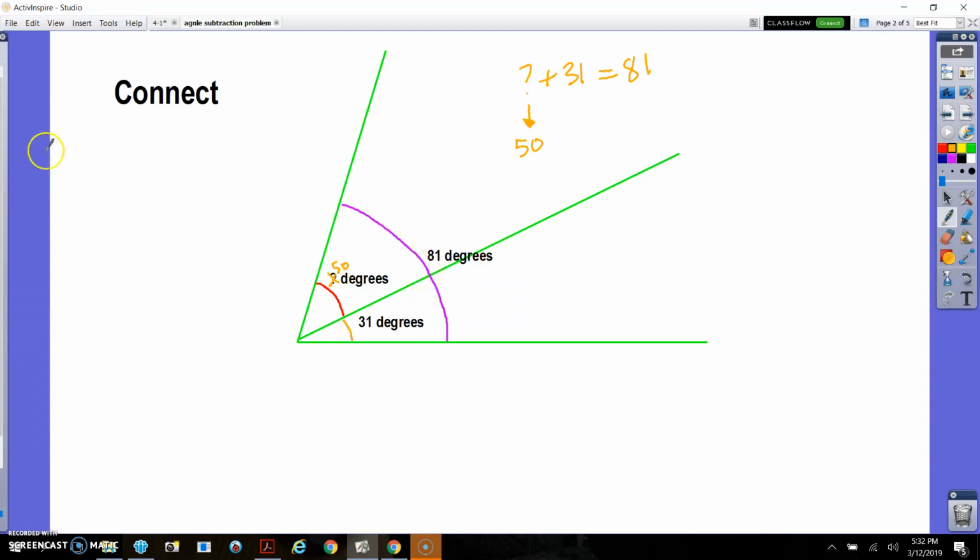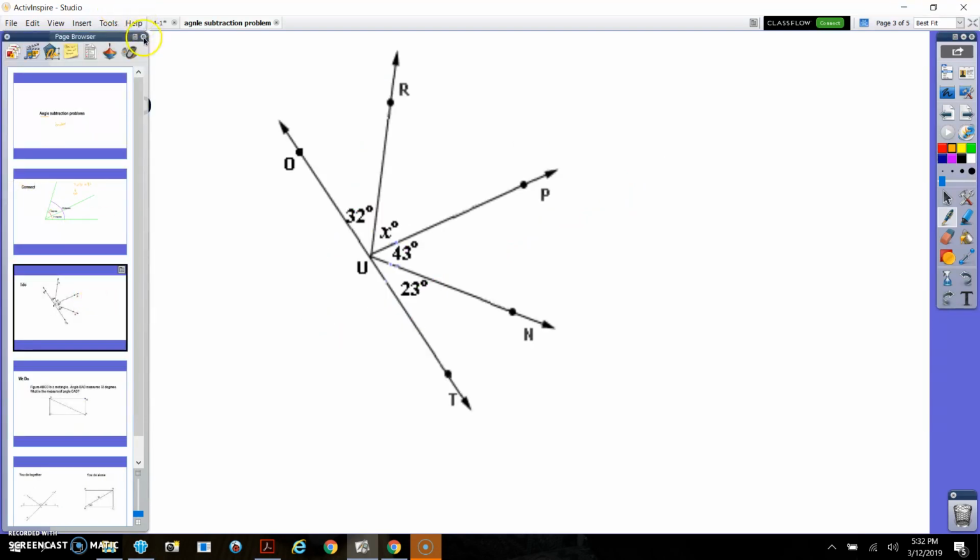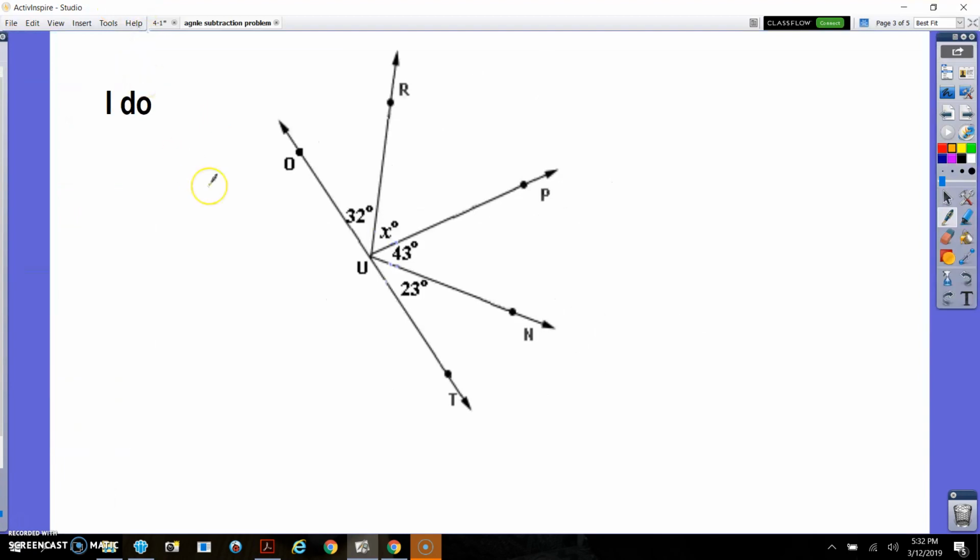So let's take this same kind of problem, but make it tougher. Let's look at this thing. Woo! That is a fine geometric construction if I ever saw one, huh? So I got this angle, I got this angle, I got this angle, and I need to figure out this angle. What's that one right there? This angle RUP.